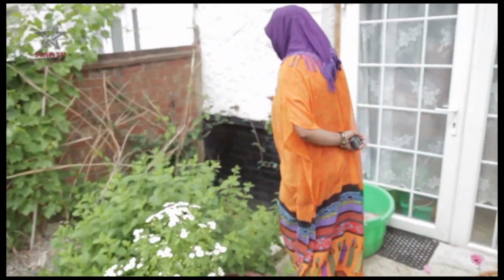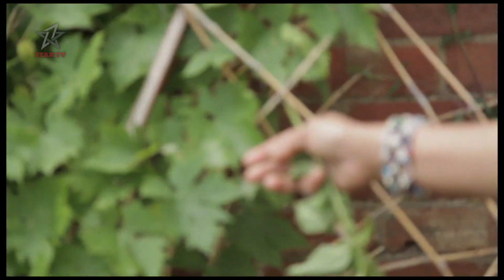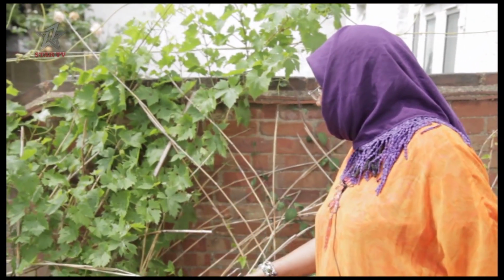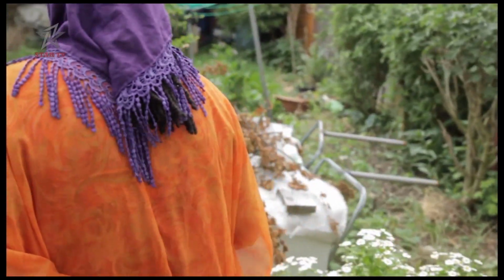Here we have the grape leaves. There's little baby grapes coming up. And you know, in the Arab world, in Greek and so on, they use the leaves and make it with a stuffing of rice and mince and onions and cardamom and so on. They use that to make a nice meal in the restaurant. So very much, you see.